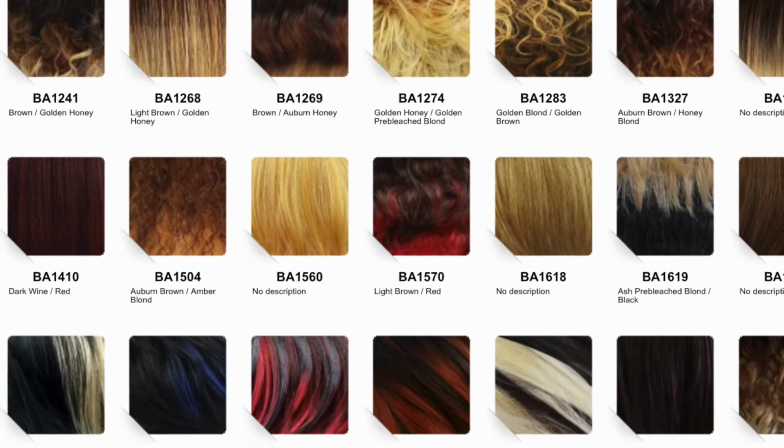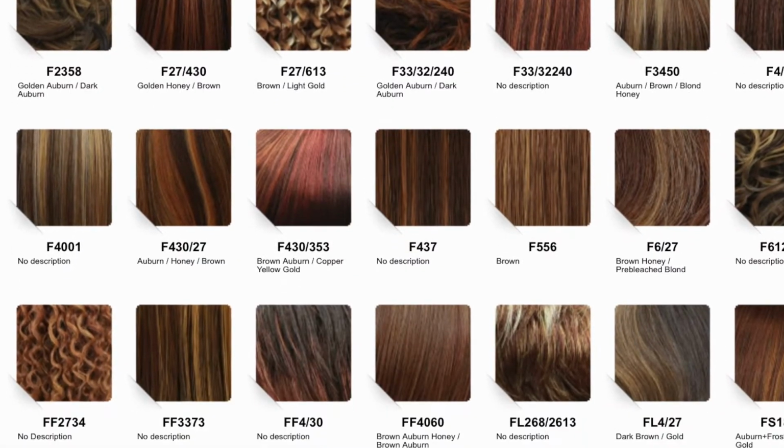And then the number 1 spot, I'm giving to the one and only Bobbi Boss. I mean, Bobbi Boss, come on. They have so many colors. They have so many wigs to begin with, but it's never ending. It's kind of like the same thing that I'm experiencing with Outre. I never know what to expect when I click on one of their wigs, because just when I think I've got it down pat, like, okay, I think I know what colors are probably going to be available with this style, they throw another one in there.